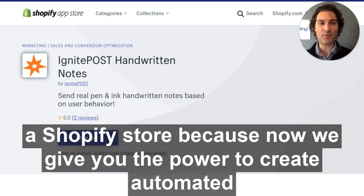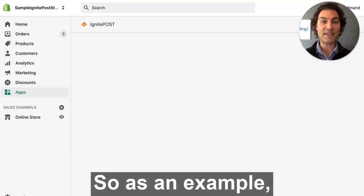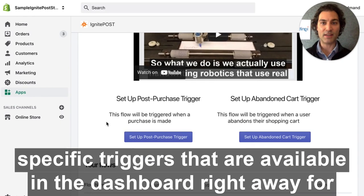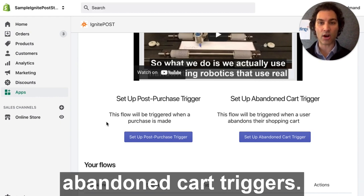This is super exciting if you own a Shopify store because now we give you the power to create automated flows based on actions users take on your store. As an example, if you download our app and set up an automated flow, there's two specific triggers available in the dashboard right away: post-purchase triggers and abandoned cart triggers.